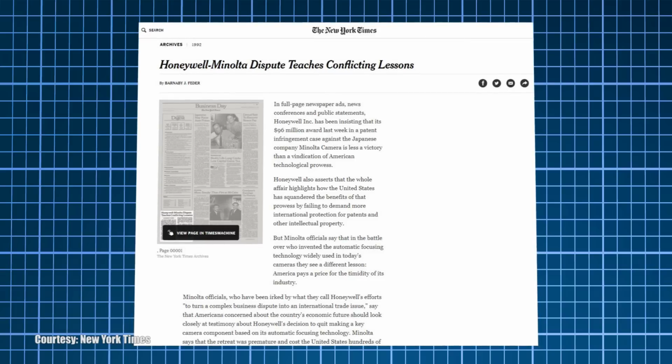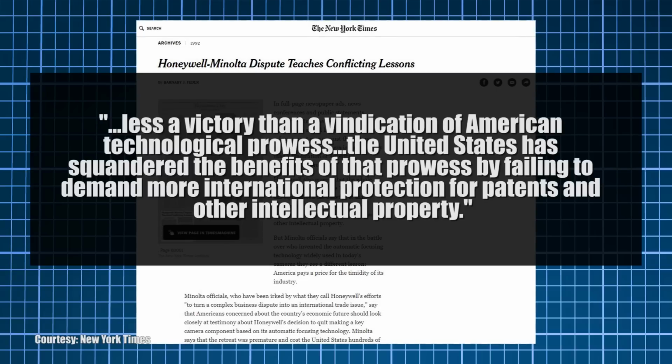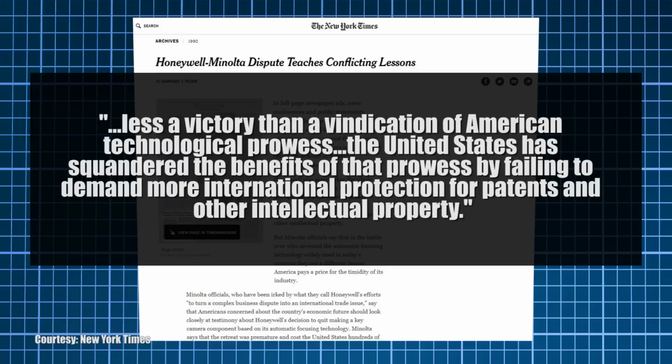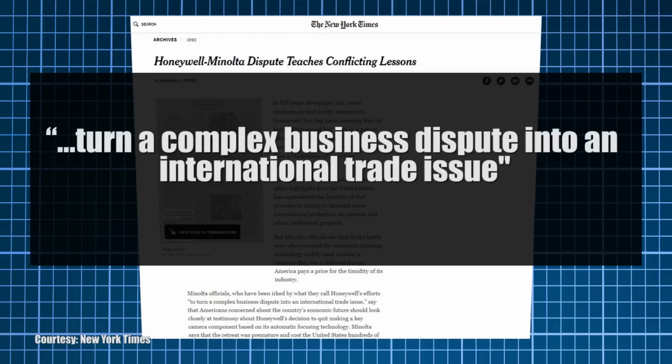Although the jury conceded that the infringement was unintentional, Honeywell had said that it was less a victory than a vindication of American technological prowess, that the United States had squandered the benefits of that prowess by failing to demand more international protection for patents and other intellectual property. Minolta officials shot back, saying Honeywell was making an effort to turn a complex business dispute into an international trade issue. Regardless of the controversy, the Minolta Maxxum 7000 marks a historical turning point for photographers.